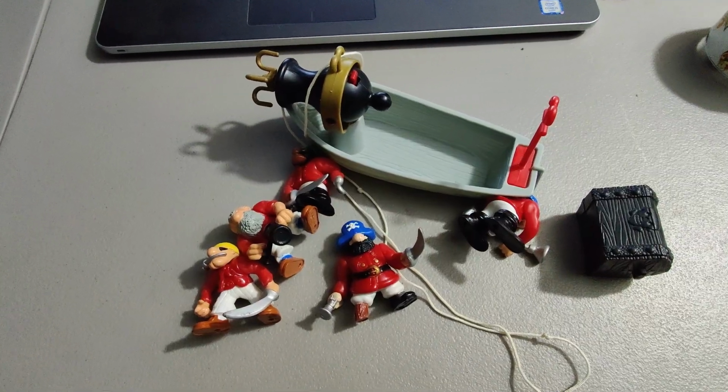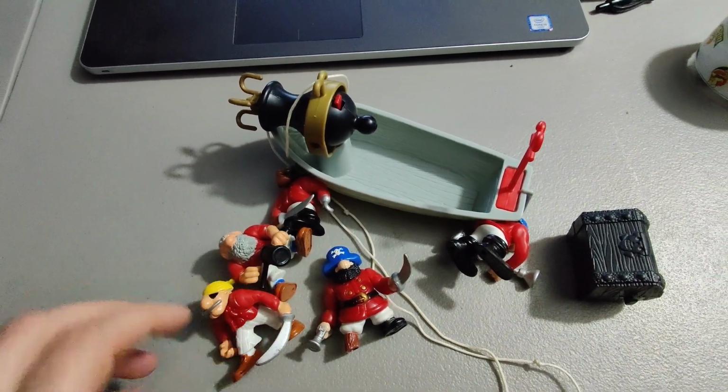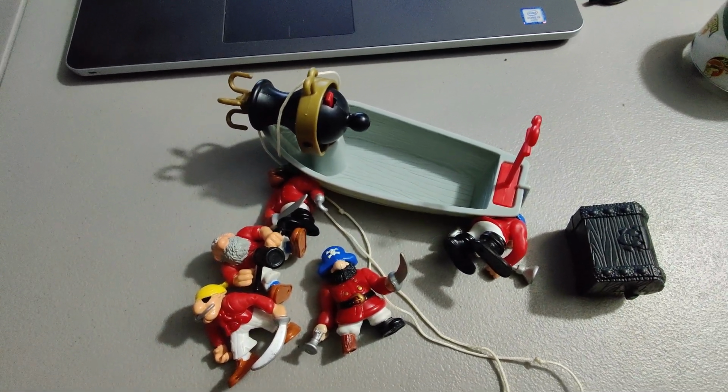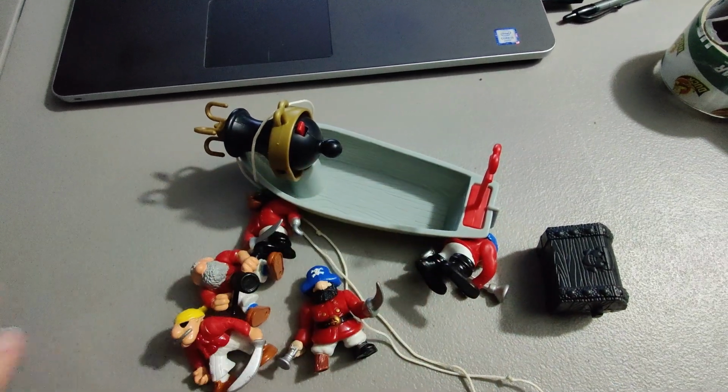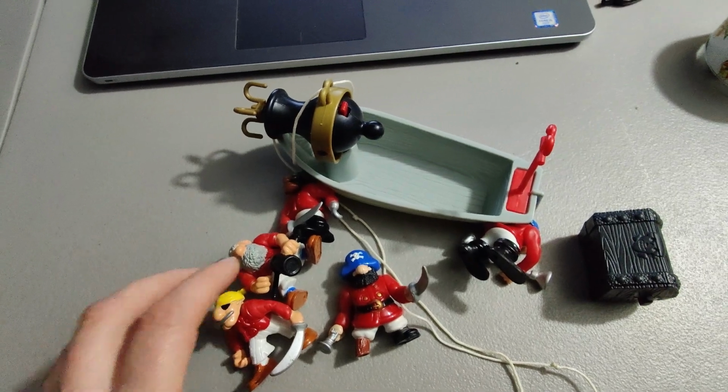Here are some vintage Fisher-Price pirates I got at a Goodwill for $5. I got the pirate ship and everything, a bunch of other pieces. I've already sold the nets for $30. I sold these pieces for $50, and I still got quite a bit of pieces left, so sometimes it's just better to part this stuff out.